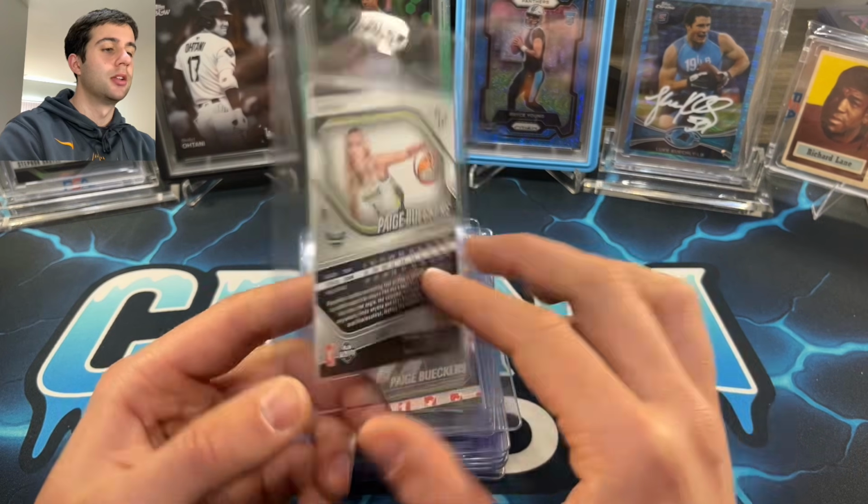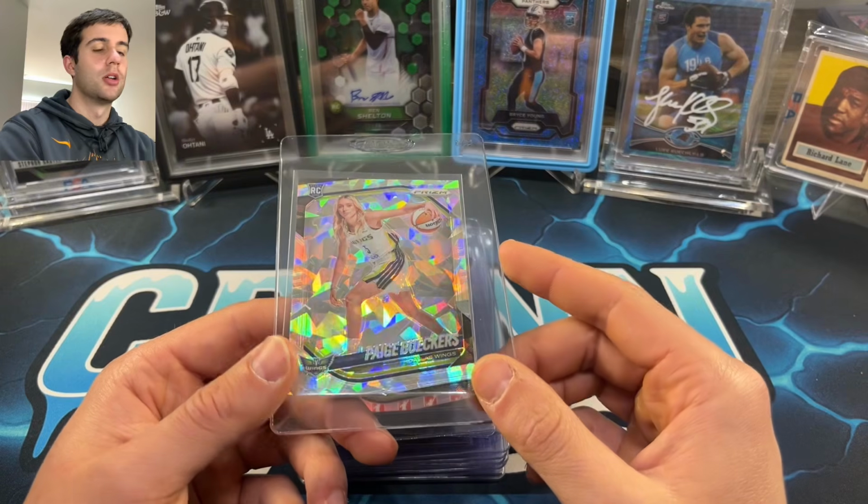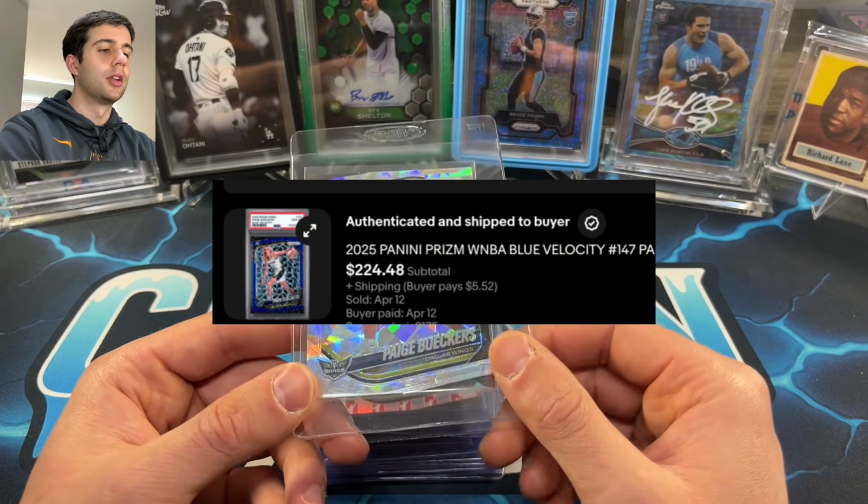The back was pretty clean. So, you know, pretty big multiplier, about a $20 to $30 card raw. And I think I sold my other one for like $230 or something. So a good sale there.